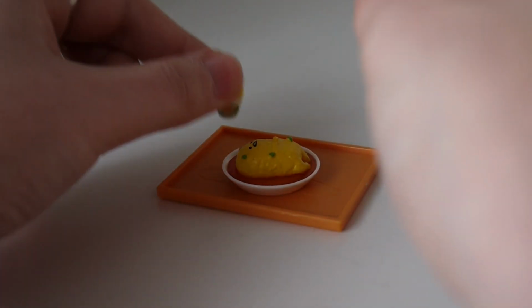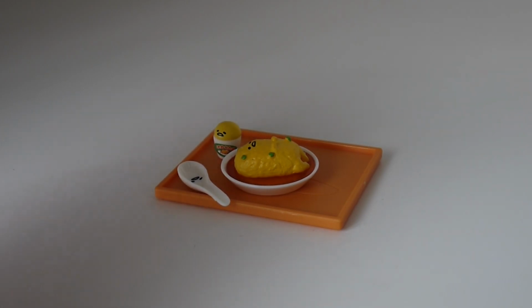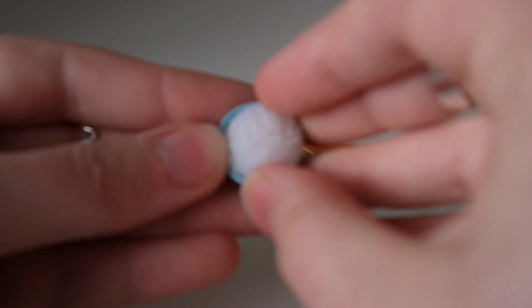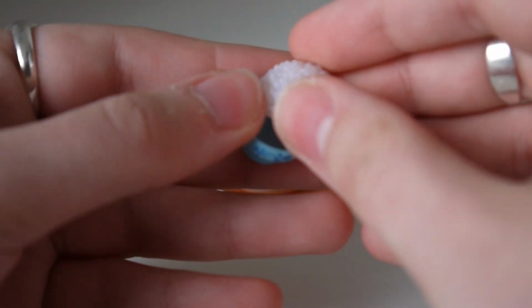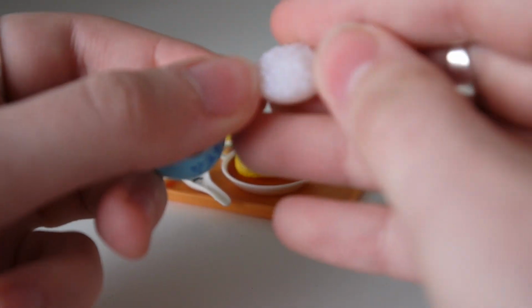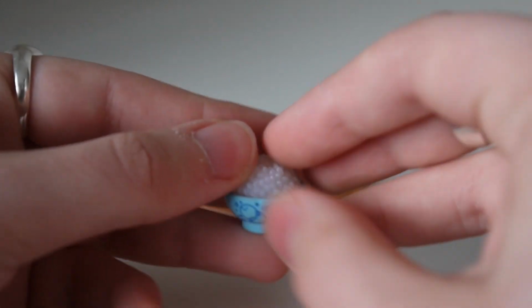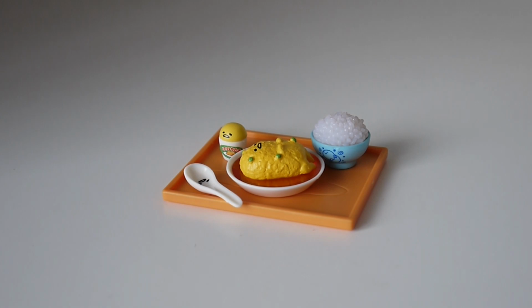Egg on the side. Cute Gudetama spoon. I would very much like to own that cutlery in real life. And then a bowl of fluffy rice. Even in these little toys, the detail of all the tiny little grains is just so nice. Another cute set.